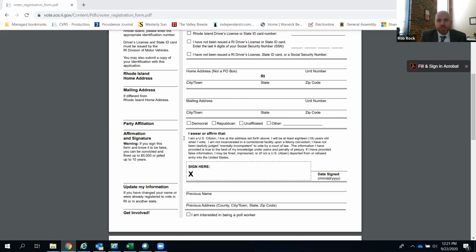The next section is this text box that essentially is the attestation to indicate that the individual is swearing that they're a U.S. citizen, that they live at the address they've provided, they're at least 18 when they vote, that they're not incarcerated in a correctional facility upon a felony conviction, they haven't been judged mentally incompetent by a court of law, and that the information they've provided on the form is true to the best of their knowledge. And if they knowingly provide false information, they could be fined, imprisoned, or if not a U.S. citizen, deported or refused entry into the United States.